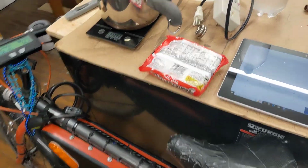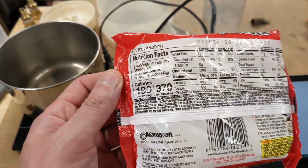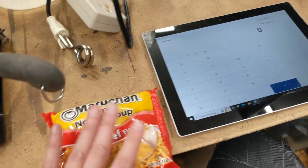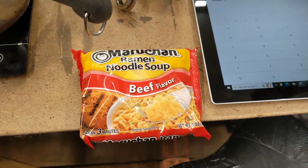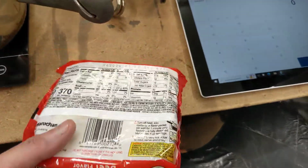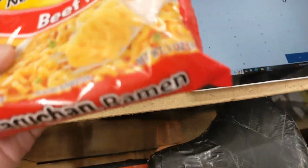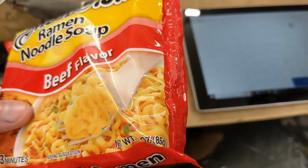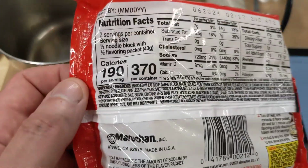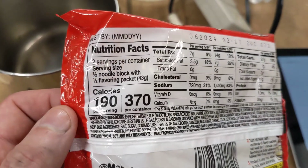Let's think about the fun topic of calories for a minute here. So I've got a package of this ramen noodle soup that everybody should be familiar with. This package contains about 3 ounces or 85 grams of stuff, and it has a calorie content of 370 per container, which has 2 servings per container.